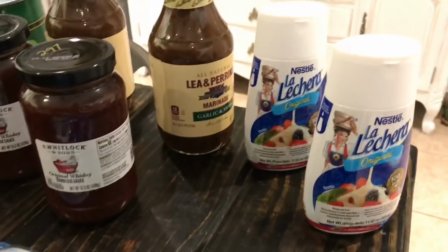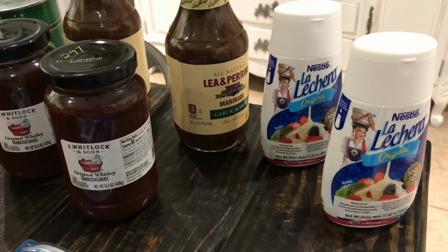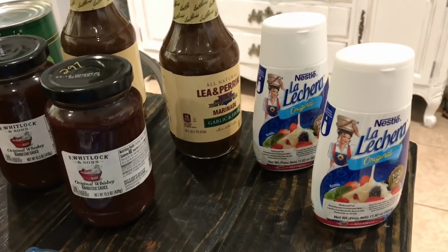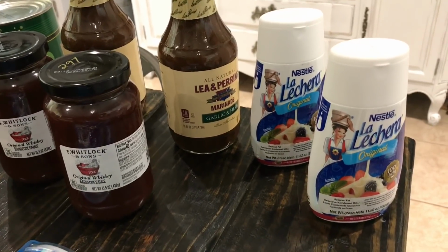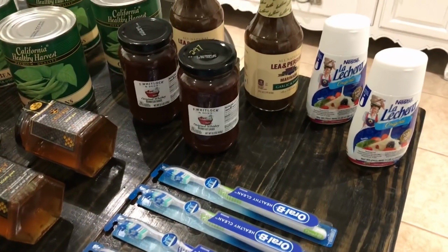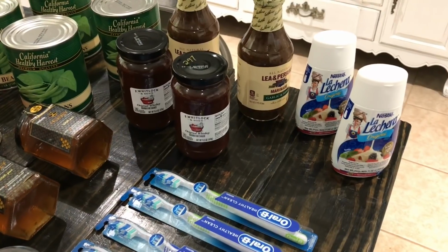Next, and finally, is the Nestle La Lechera Original Squeeze bottles. These were $1.99. I usually pick up the cans, but they only have the small can. And usually the small can is $1, but this is like a cream style, in a little cream bottle, so I went ahead and picked those up to have them on hand for that purpose instead of having to open up an entire can.